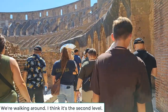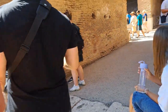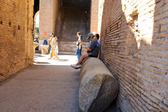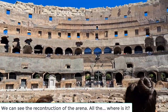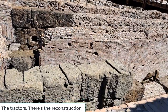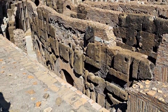So we're walking around. Yeah, I think it's the second level. Look at all this. Here's a column. Here's a column. And there were hundreds of columns here. But there was another column, another piece. We can see the reconstruction of the arena. Where is it? The tractors. The reconstruction. Look at all these things here.